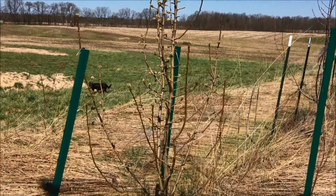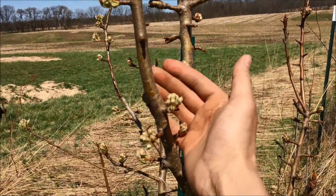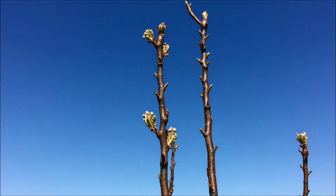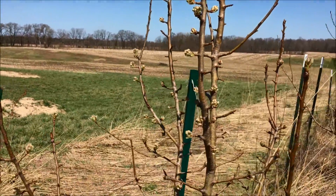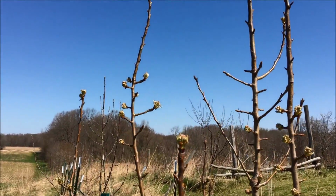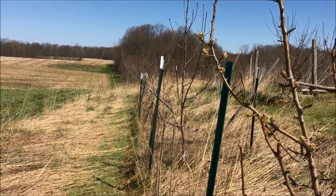This here is our white doyen, and it's loaded with blossoms. It's just impressive how many blossoms are on this tree. It's got some height, grew a lot last year during sort of an off year with fruit, so it has some fluctuation to its fruit production, but it's going to be marvelous this year. And then I'll look down our pear row.